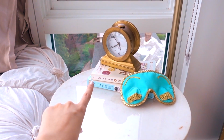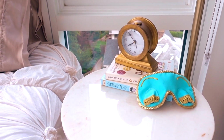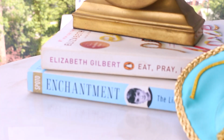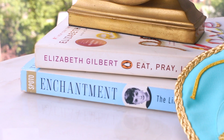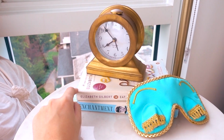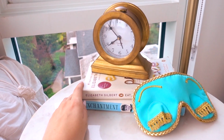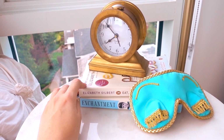I have had these two books on my bedside table for about 3 years now, since I graduated college. This is Eat, Pray, Love, that I found randomly while I was in Guatemala in a Guatemalan market. I felt like I needed to read the book, and then I walked into this market in the middle of Guatemala, mind you, and there was this book there, and it literally changed my life. So I'm gonna actually link my blog post about that story. You should go check it out.